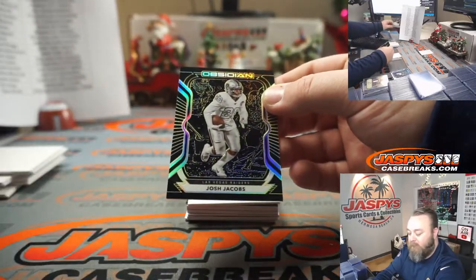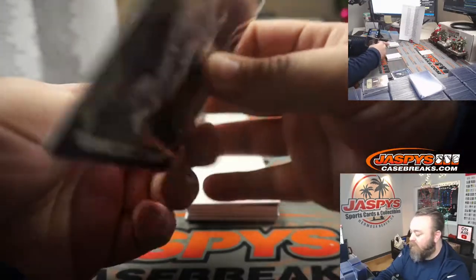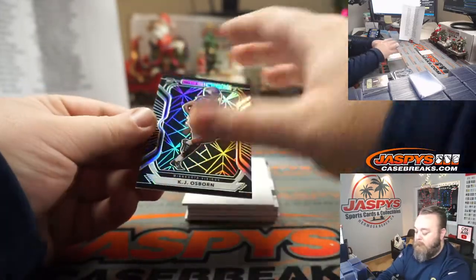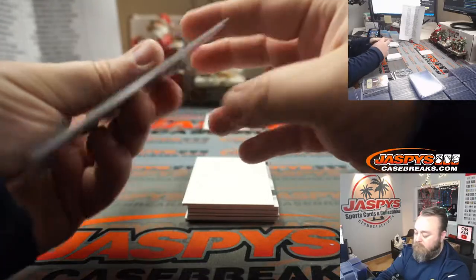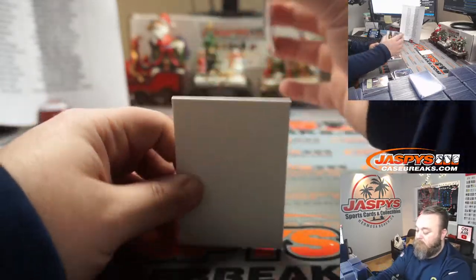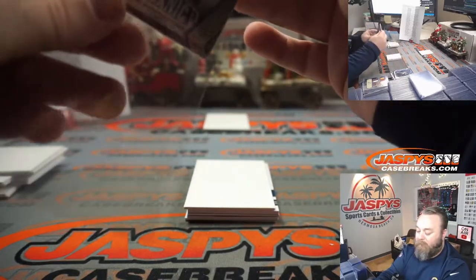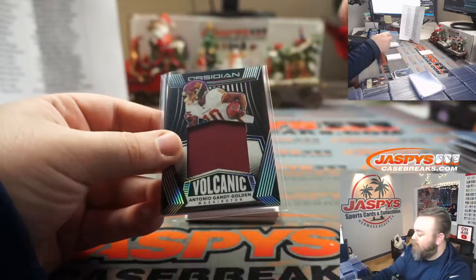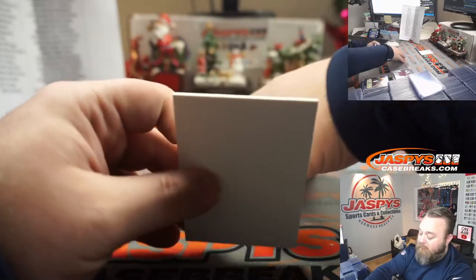Josh Jacobs for the Raiders and Edward McKee. 7 out of 25. KJ Osborne for the Vikings and Kurt Disser. Antonio Gandy-Golden again for Ryan Harold and the Washington football team. 62 out of 100. It could be. Maybe Josh Allen, Ryan?